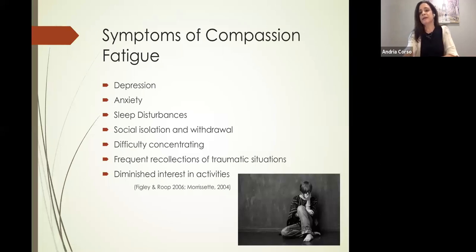So, symptoms. As you can see here, these symptoms are very similar to many other things I'm sure you're all familiar with, not only what I just spoke about, but also post-traumatic stress. Depression, anxiety, sleep disturbances, all of these things are also symptoms of compassion fatigue. So what's most important when you're assessing whether someone might have compassion fatigue is to really inquire about their experiences that might be contributing to these symptoms.